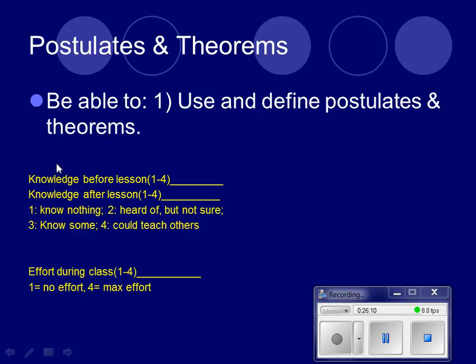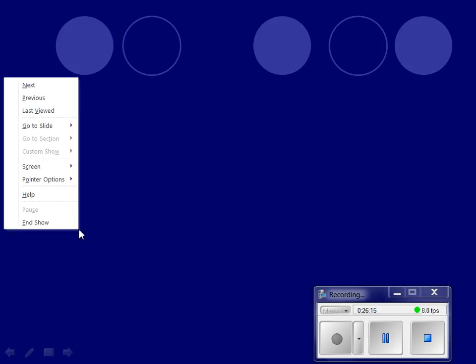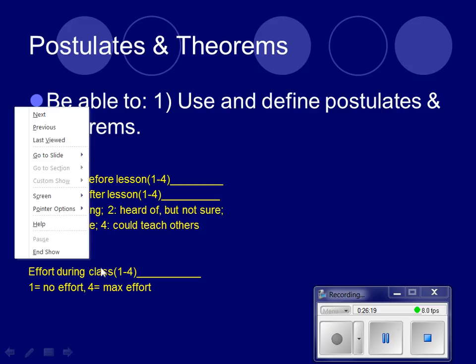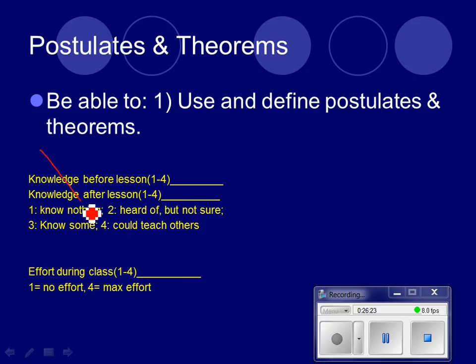So, we're not going to do this part. I love it so much when they fix my computer. Everything's different. We're not going to do that part today.